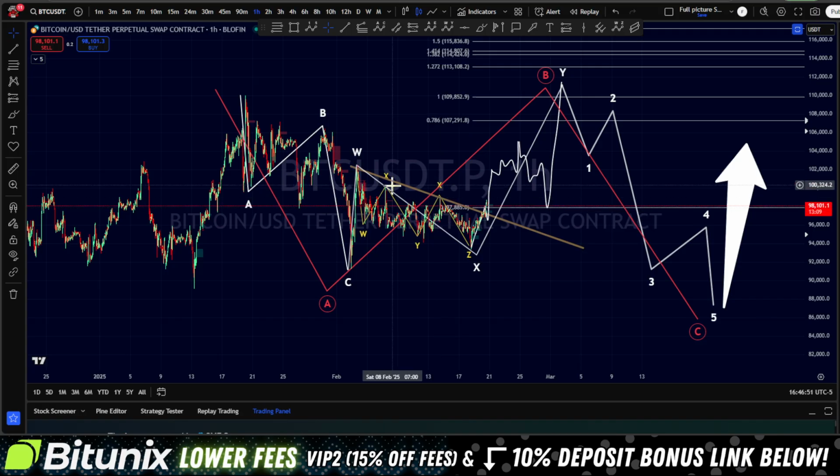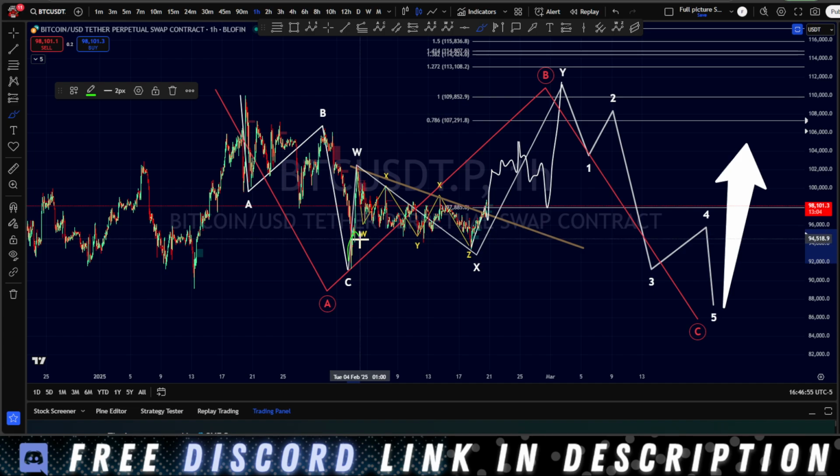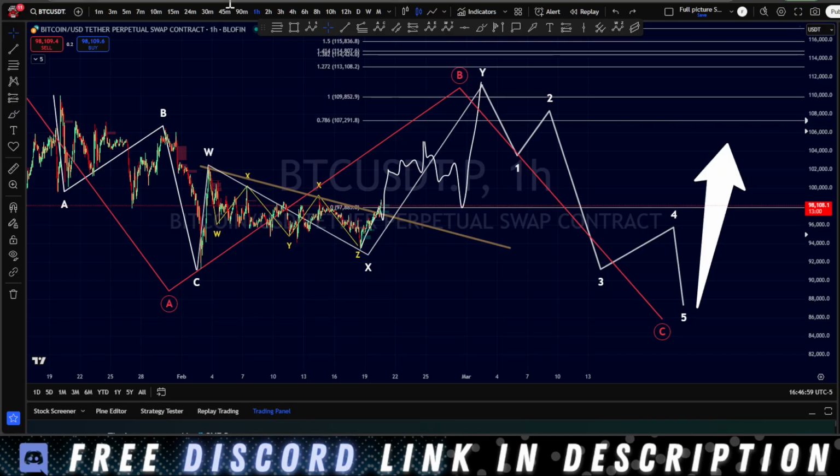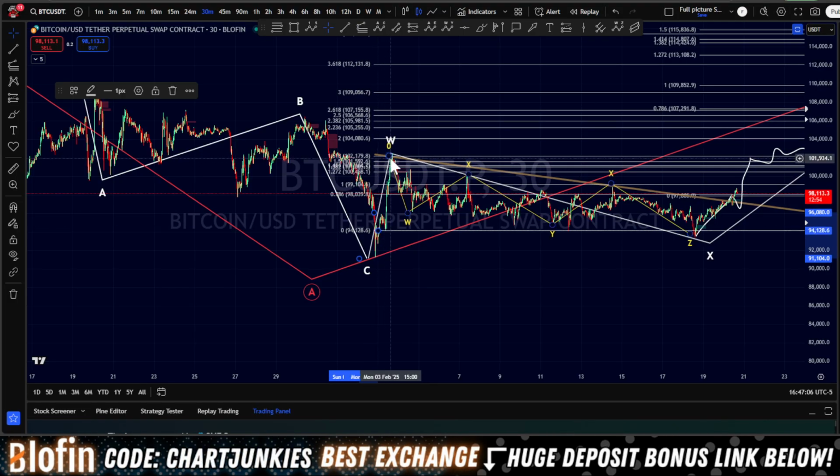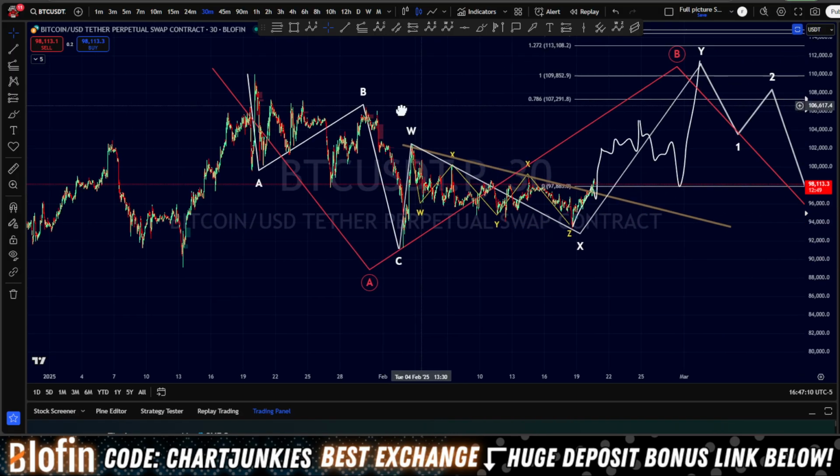more specifically, it's going to take the shape of a WXY here. I'm looking at this as a corrective wave. It does look a little impulsive if you're just looking at it at a glance, but zoomed in, it's got a corrective shape to it. Landed right in the 1618 box beautifully, and then we rejected. So I'm calling that a corrective leg to the upside.